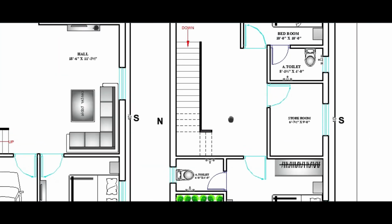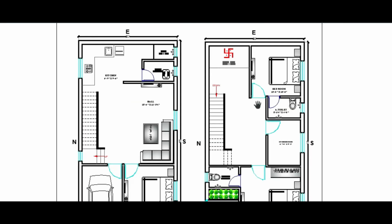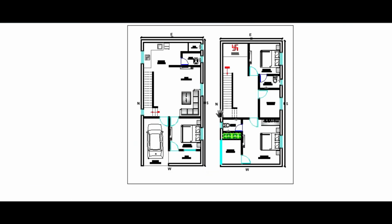And yeah, I want to say something: here is the overall circulation portion. If you want to use it as a semi open sitting space, you can do that also. So yeah, we are done with this.